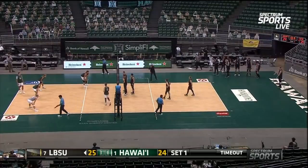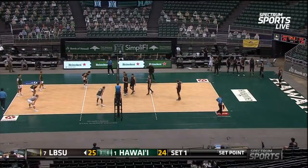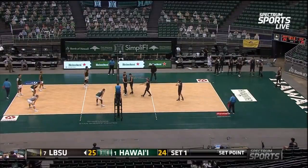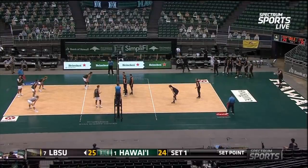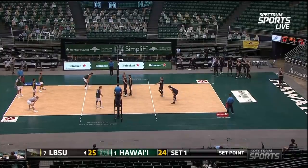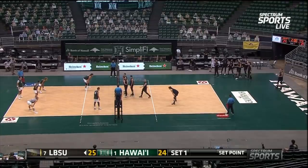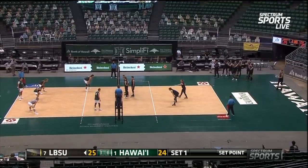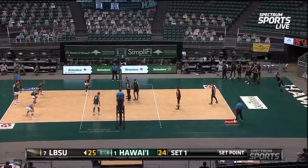Yeah, you and everybody involved here. Hawai'i and Long Beach State, as we mentioned at the top of the broadcast. This matchup never fails to entertain on some level. And here we go in a first set that has been seesaw-like the entire way. Hawai'i had Aloha Ball opportunities just moments ago, and then Long Beach State flips the script. And so here is Anderson serving for the set.